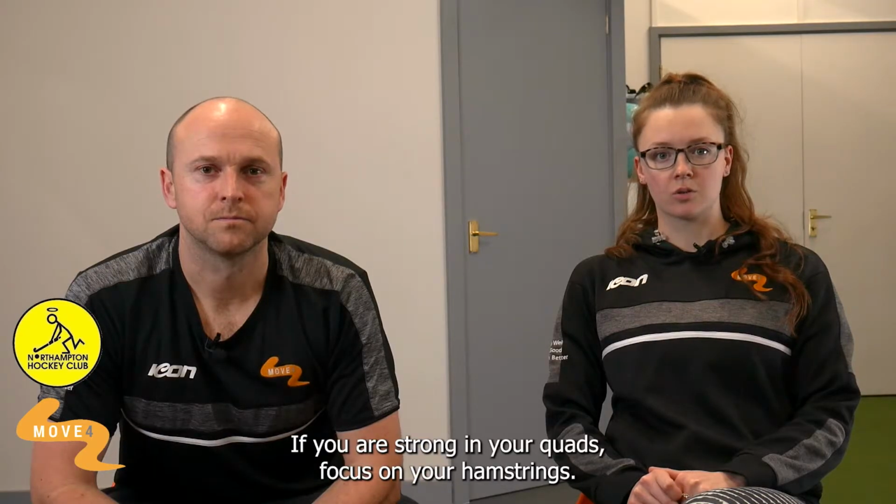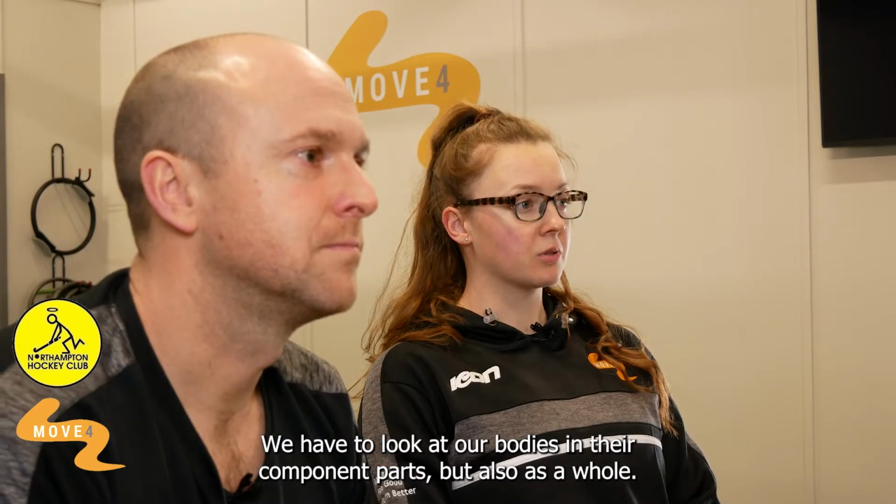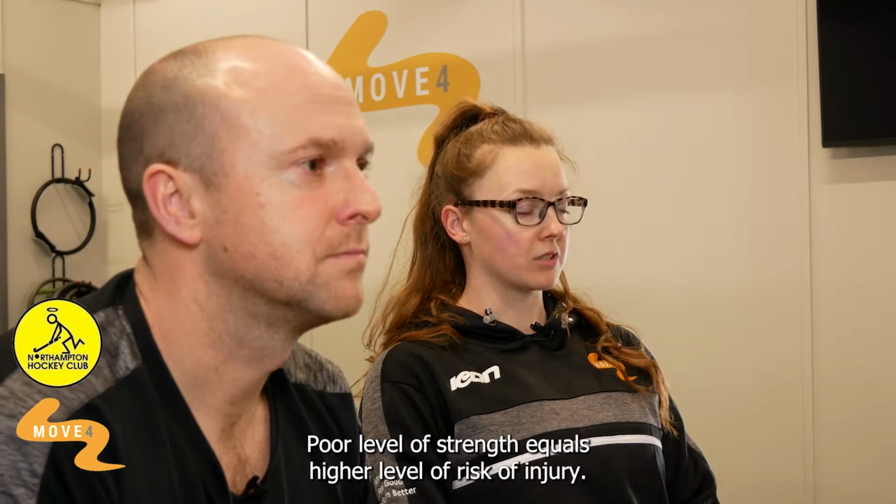If you are strong in your quads, focus on your hamstrings. If you are strong in your shoulders, focus on your core. We have to look at our bodies in their component parts, but also as a whole. Poor level of strength equals higher level of risk of injury.